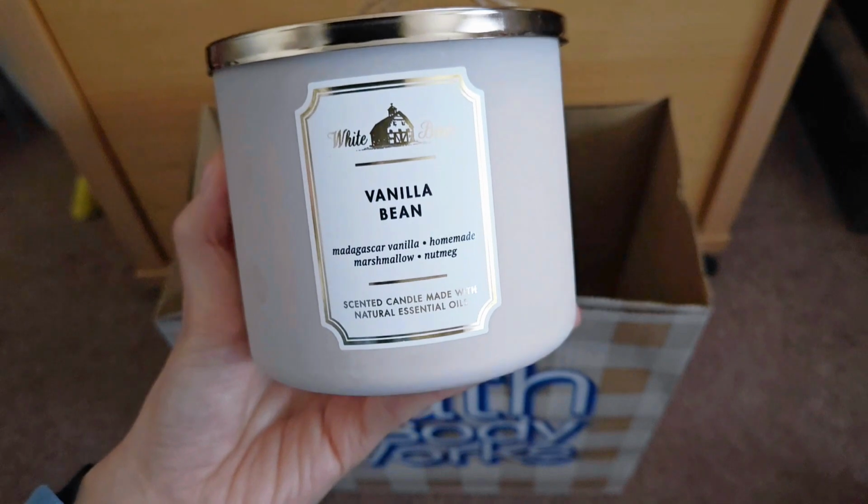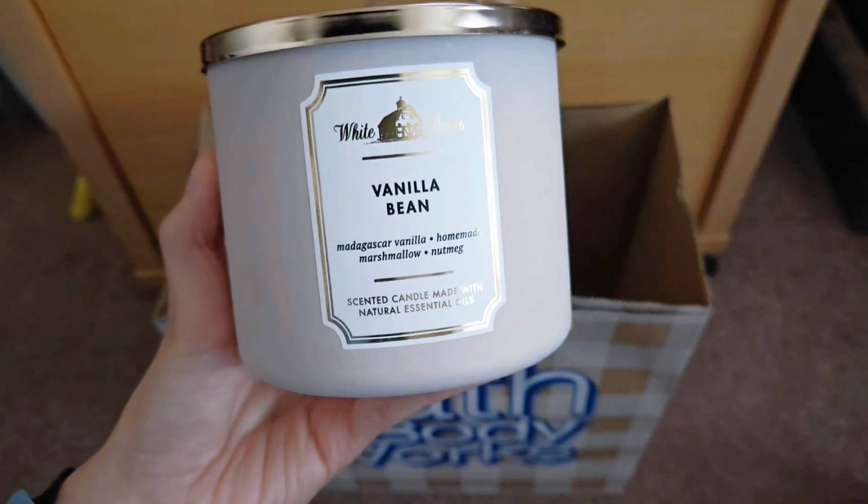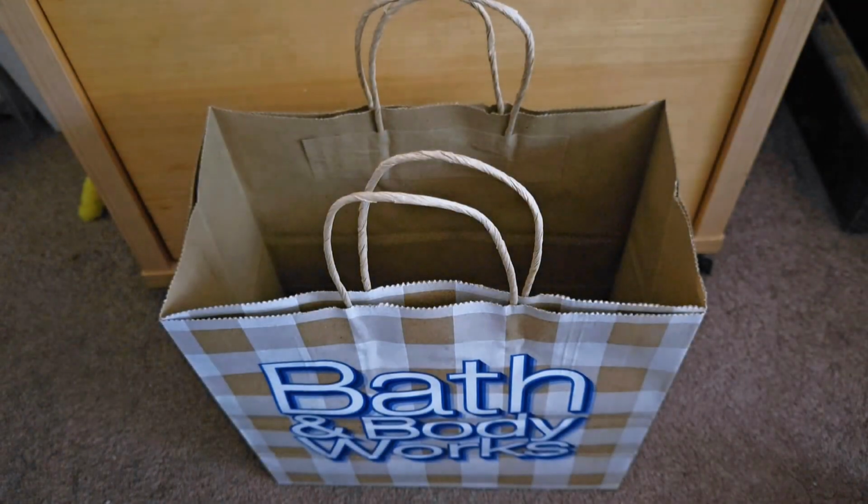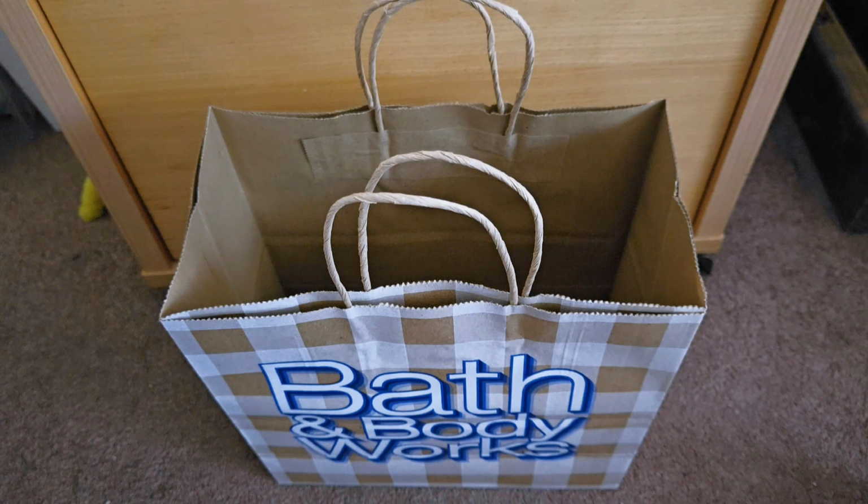I get closer to it, and what do you know? They have vanilla bean. Fragrance notes are Madagascar vanilla, homemade marshmallow, nutmeg, and this still smells delicious. Like I was saying, this one has more of the marshmallow note and I think the nutmeg note as well. It's not super spicy though, so I'm glad it doesn't have any cinnamon or anything.